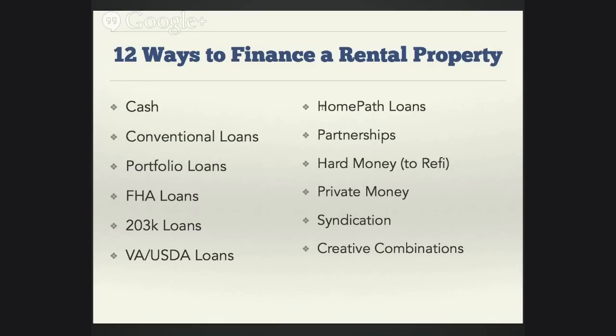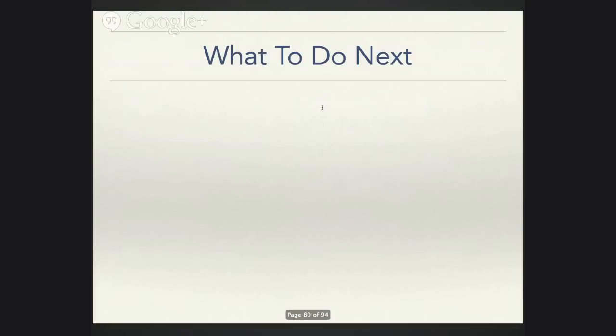So here we go. Let's end this thing. We're almost done. We're going to have the question and answer time in just a moment. But what to do next? I like to leave people with what you should do at this point, especially if you're new, maybe you're not new, but what should you do to get started and move forward?